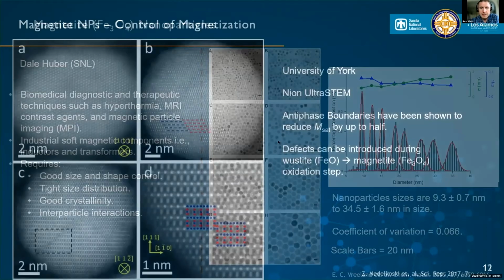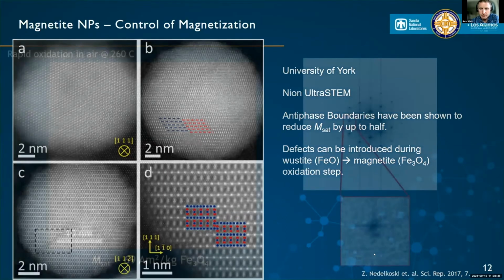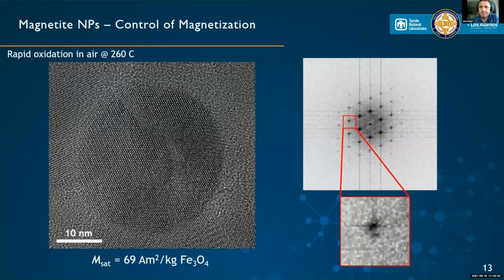But it has been shown that, even if a magnetite nanoparticle looks really good on the surface, there can be some stuff hiding underneath that can affect the magnetic properties. So this is a paper from Sarah Majetic and her colleagues using an ion ultrastem, and they looked at 3 different, very well-established syntheses for magnetite, and they showed that there was quite a wide variation in the MSAT and the saturation magnetization. And then doing some really nice microscopy, they showed that this was due to the presence of anti-phase boundaries, which has also been seen quite a bit in the thin film literature. So even though we have these really nice spherical particles, we also see some variation in MSAT.